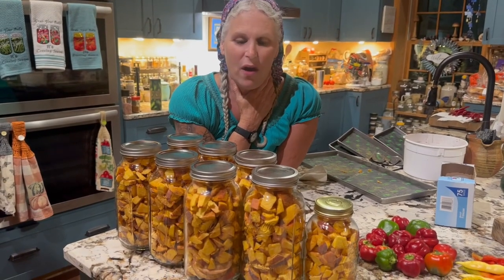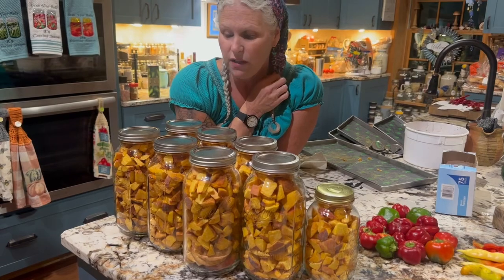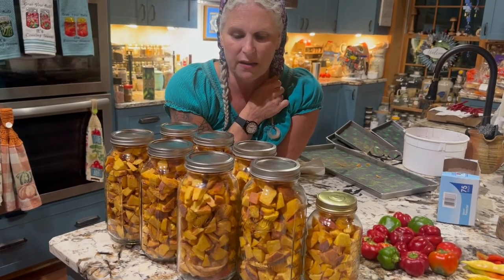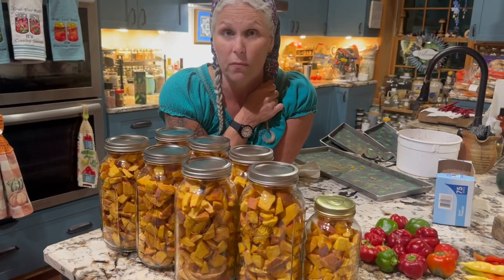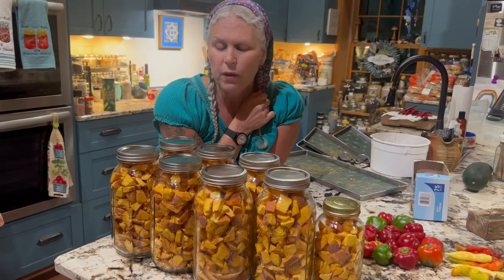Well, guys, this comes to the end of day 1. We have these freeze-dried peaches that we plan on using for our oatmeals, or just maybe a snack as well, or just throwing in a trail mix or something. Or yogurts.